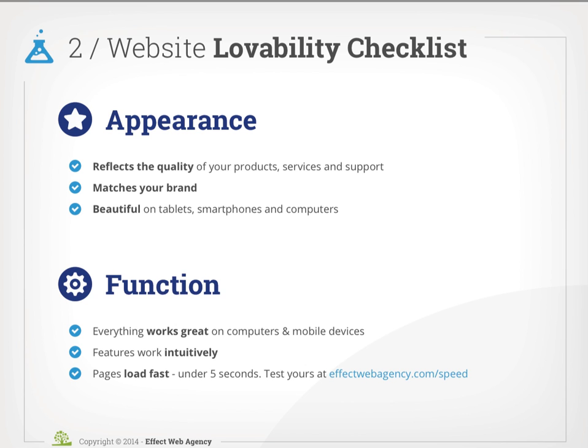If it doesn't look great on these things, the visitor is going to have an odd experience, and that gives them kind of an odd feeling about the company as well. Are they on top of technology? Don't they know that this looks weird or doesn't work on this device? Fortunately, if you're not sure how your website looks, it is pretty easy to find out.